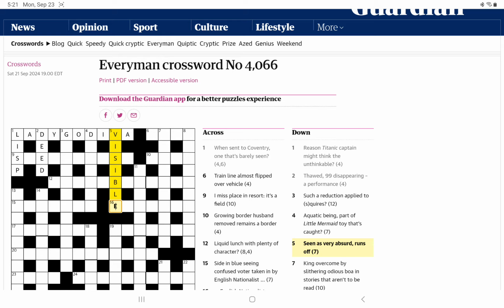All right, let's go back to the crosses. "Train line almost, flipped over, vehicle." I think it might be a vehicle. Train line could be the railway. Almost might mean we're missing a letter and then it's flipped over. Oh, a train line would be a track. Almost, without the K. Yes, and if you flip that over, you get a cart. There we go. I was very slow to see that.